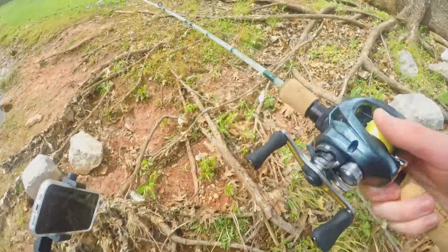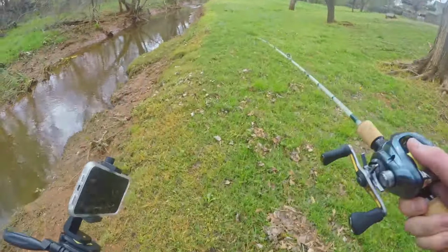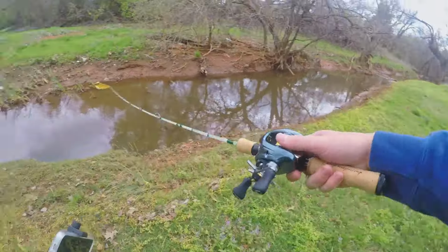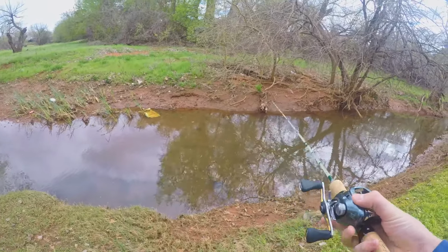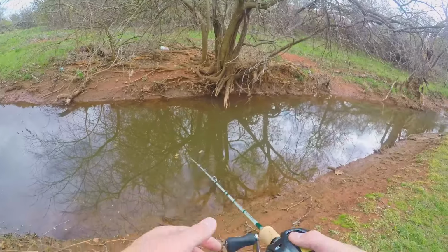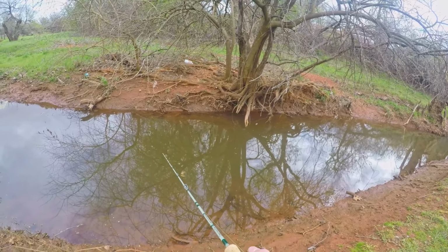And since it's a lefty reel, I can fish one-handed, so I can cast with just this hand, and I can use my middle finger to reel as we go. So if there's little fish in pockets like this, look how easy it is to cast this thing. You can be so accurate with it.